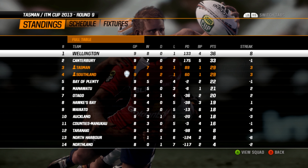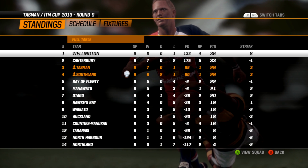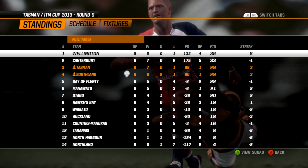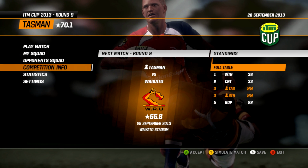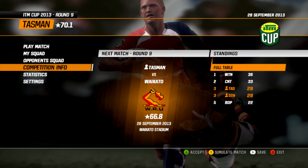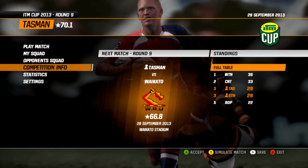So Tasman lead over Southland. They sit 4th, but they have played the extra match. Tasman will play next, and they will be keen to go above the Stags and sit outright in 3rd place. Even pounce here on possibly Canterbury if they manage a big win. So that sets us up nicely for our next match. Tasman travelling to Waikato Stadium to face up against Waikato for round 9 of the ITM Cup.